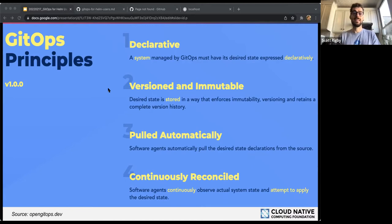So the desired state of a GitOps managed system must be declarative, versioned and immutable, pulled automatically, and continuously reconciled. Those are the four principles. So a quick note about what we mean by declarative in principle one, because you may not know this.